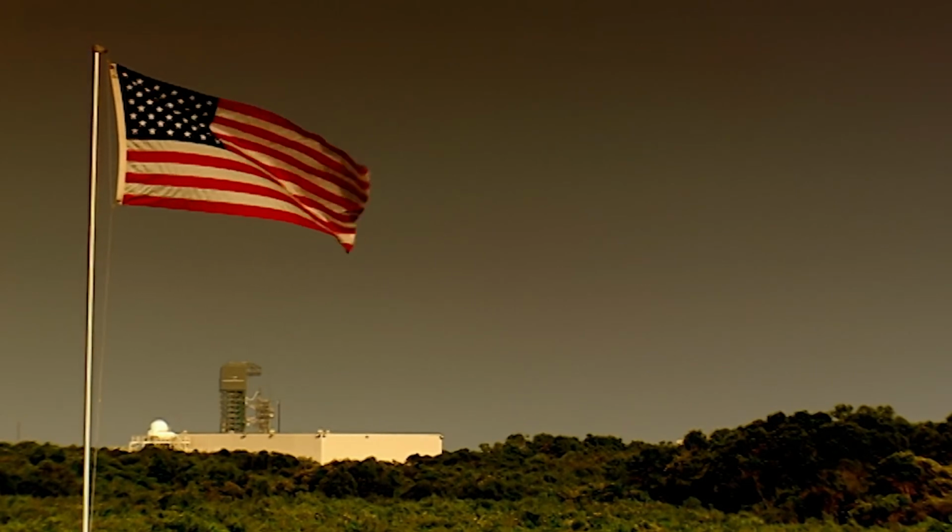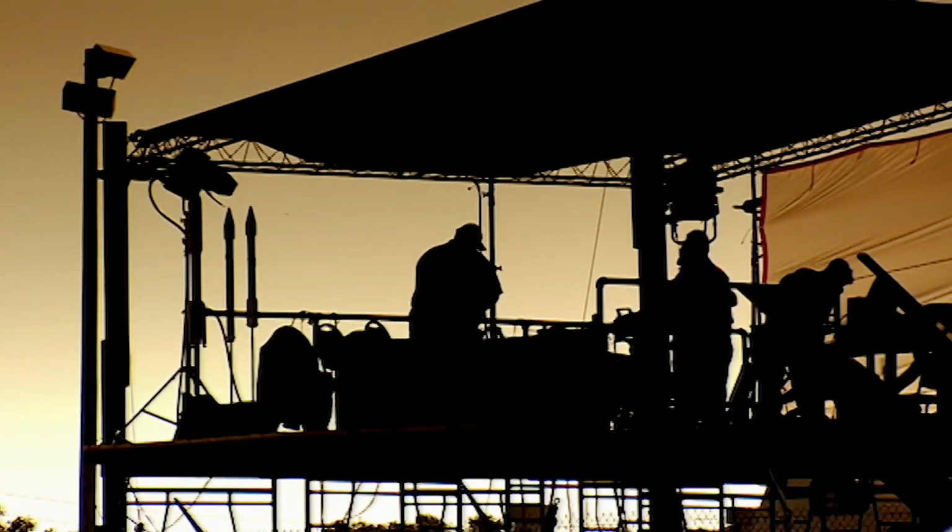Highest winds we saw in the area were over 20, 23 knots, but nothing more than that at the Cape. So there's currently no lightning advisories for the Cape.